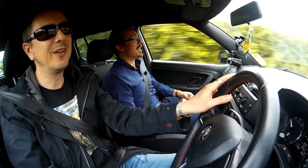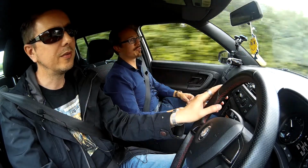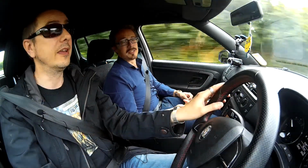Skoda have had a bit of a bad rep in the past, haven't they? Well, they were always a bit of a joke when I was at school, but they've come on leaps and bounds. Because you've got to remember, it was an Eastern Bloc make back in the day. And let's face it, we've all seen the Trabant. Let's be fair, they suffered with reliability, they suffered with rust, they suffered with image.